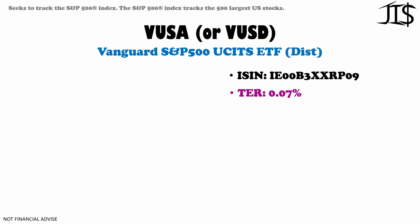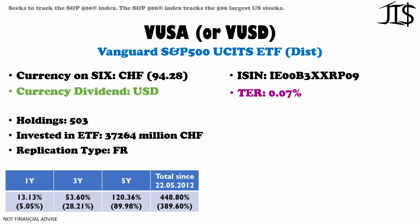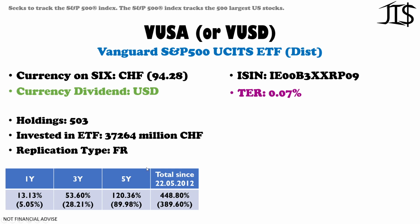So we can go to the VUSA, so the S&P 500 index. They track the 500 largest US stocks. You always have the ISIN code and the total expense ratio. So you can buy one share for 94.28 Swiss francs. The dividend is being paid out in US dollars. There are 503 holdings in this ETF, and there is 37.264 million invested into this ETF. Fully replicated type, and it's been around since the 22nd of May of 2012. So it's important, this date, that you remember that one compared to the next one. And in the past year, it is up 13.13%.